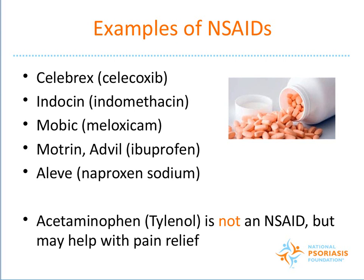Something like acetaminophen or Tylenol, that's not an anti-inflammatory, but it could be helpful if you still have pain despite an NSAID.